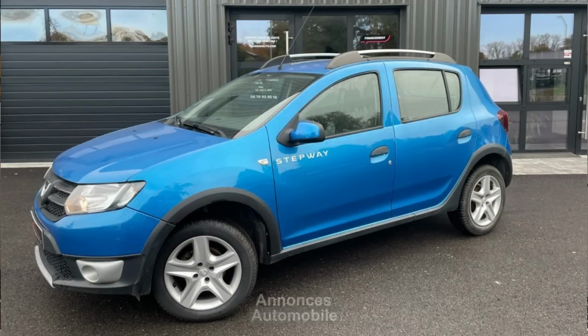We sell loads of them. The best option is probably the Stepway. So they do a standard Sandero, and then they do a Stepway, which has plastic bumpers on, sits a bit higher up, and has roof bars on. So I'll show you pictures of the two here. The Stepway is probably the most popular vehicle, particularly if it's not in white.